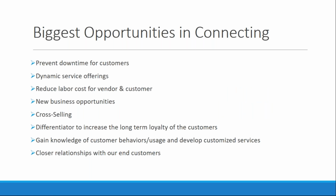When it comes to opportunities when connecting your service business, and Michael and Martin will go into greater detail on those, they're actually quite customer-facing. Some of the most obvious opportunities are preventing downtime for customers and creating dynamic service offerings, so being able to offer different types of options to your customers, because of course not everyone will value predictive maintenance, because of the nature of their business or the cost of the service. Also, reducing labor costs for both vendor and customer. New business opportunities arise from the vast amount of data that's collected and being able to transform that into new opportunities. Ability to cross-sell on different product lines and services.